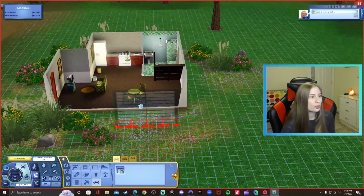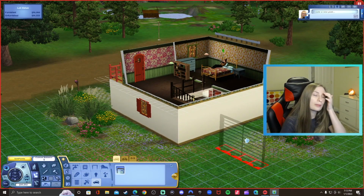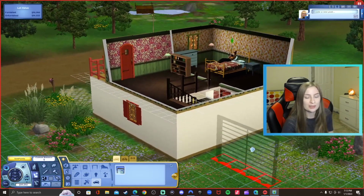Is this from the store? Oh my god, a garage door. Why did I forget that Sims 3 had cars? Going back on Sims 3 after not playing it for like half a year really makes me emotional.